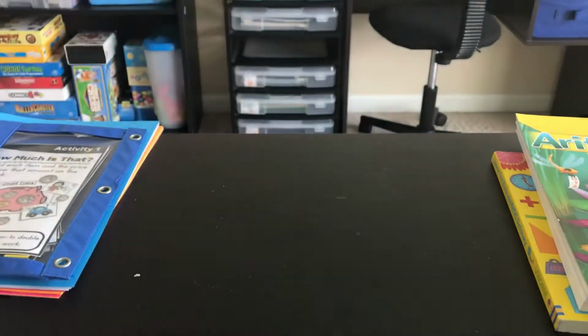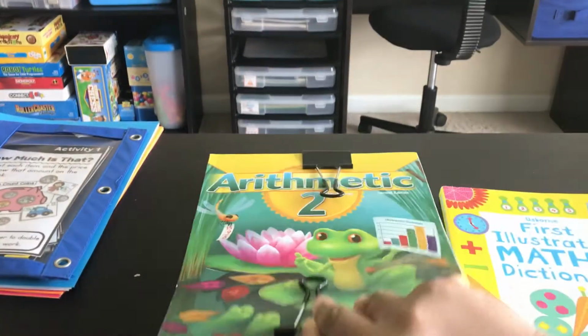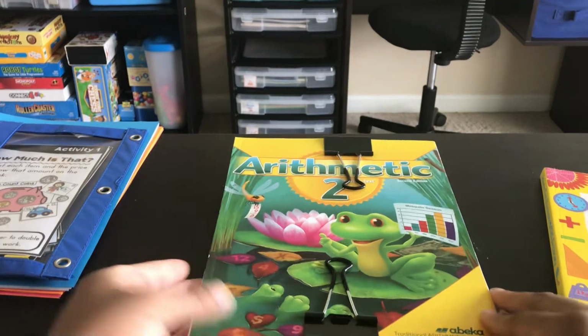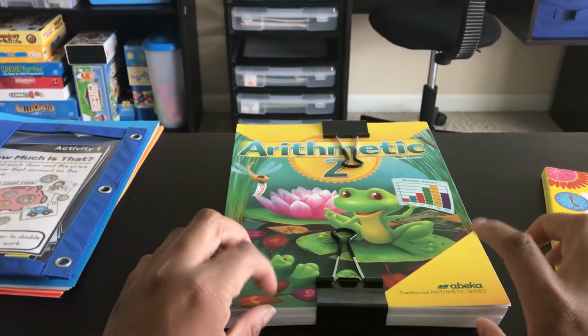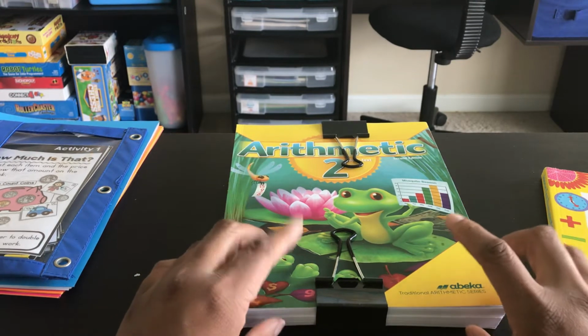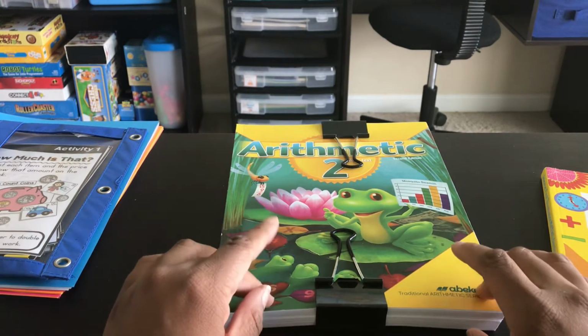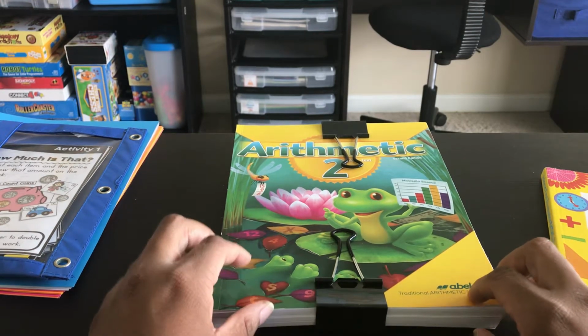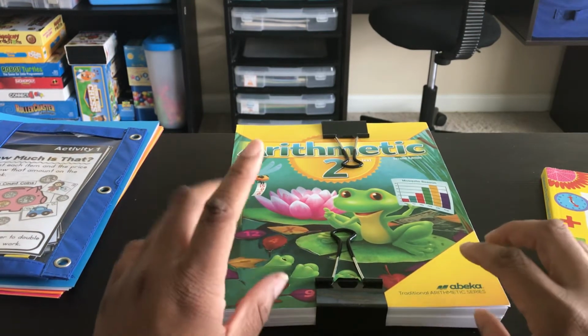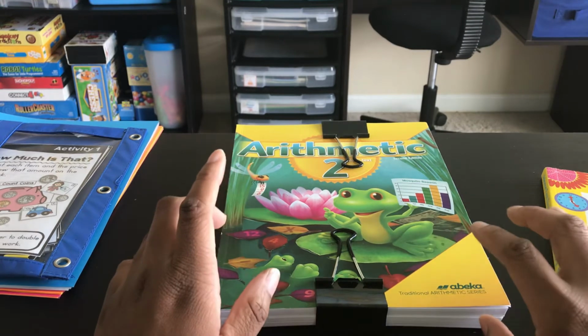Now, new for this year is Abeka Arithmetic 2. As you can see, I've already taken apart the binding on this. He is already on lesson 36, I believe, in this curriculum because he has worked through this Abeka at a really good pace.